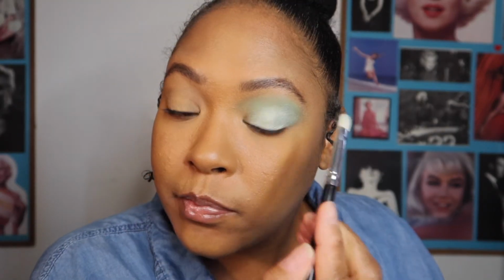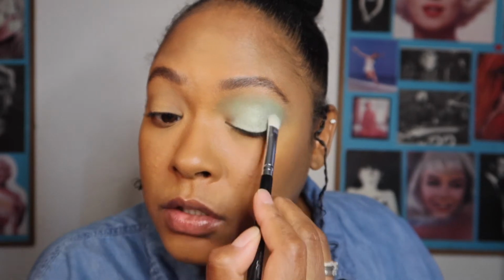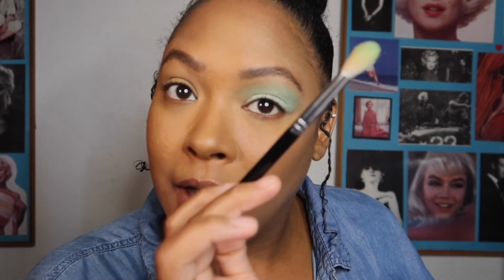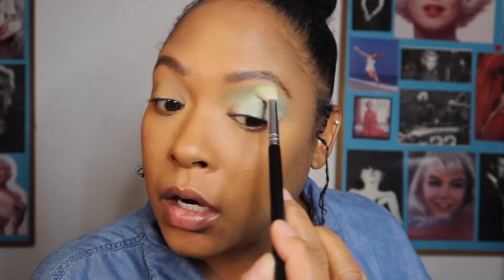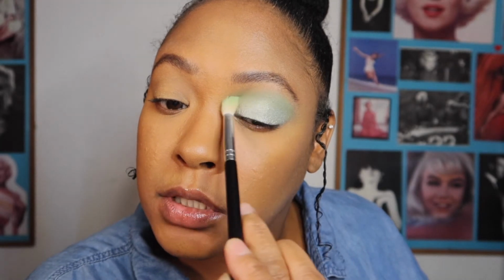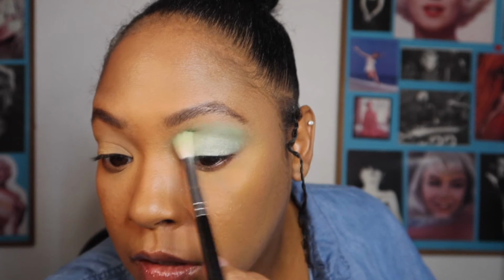I love this color, and the minty just gave it more of a green effect, but I also see the blue, and then there's some gold, and I'm just kind of patting and swiping this onto the lid. I freaking love that color. Then I'm gonna take the bigger blending brush and just blend this out. I don't care if it goes into the blue, the shimmer goes into Dreamer. Just kind of want it to look more seamless.